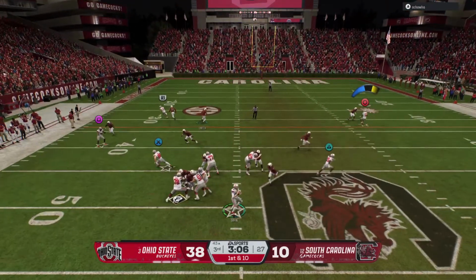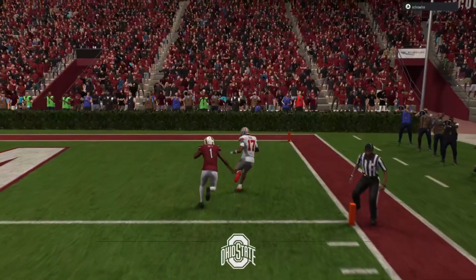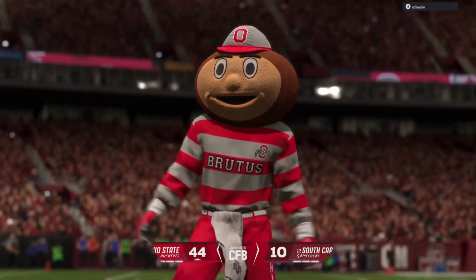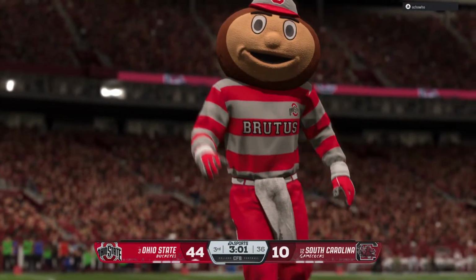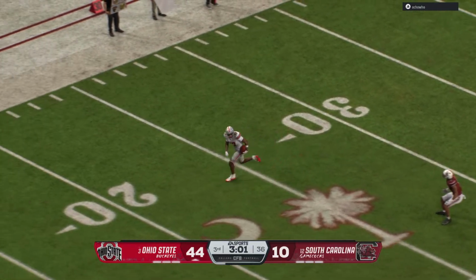Wants to throw on first down off the play fake. Wide open downfield. And he ran away from the defense to take it in. Touchdown, Buckeyes! You know, quarterbacks and receivers, they develop confidence and chemistry as the game goes on. These two right now are definitely on the same page.